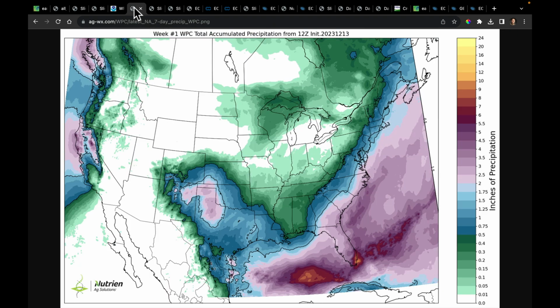We're going to look at the WPC first on where this system's expected to go. So we're going to watch it move here and then race up the east coast, and you can see that we're expecting over 1.5 inches of precipitation, total liquid, out of all of this across this area. So this is extremely wet, more than a month's worth of precip for this area. But it's the southeast I'm watching otherwise.